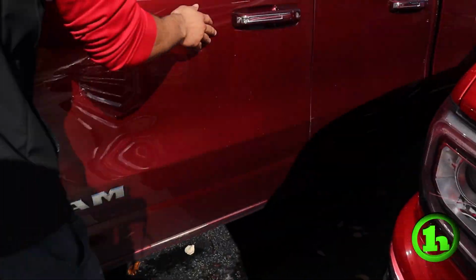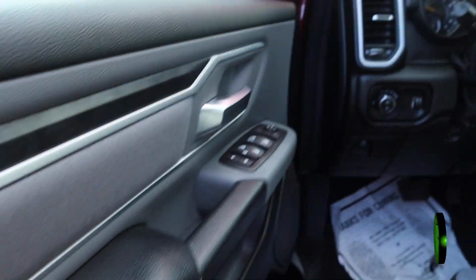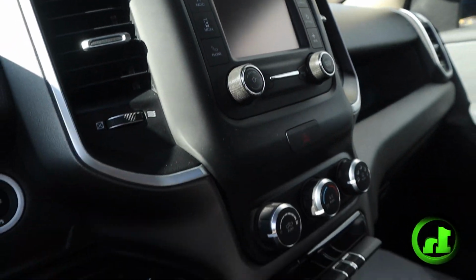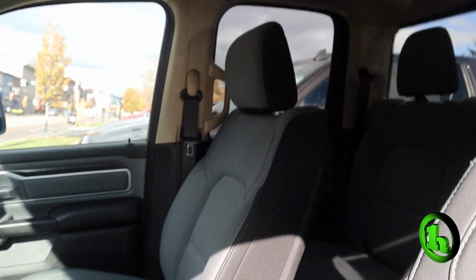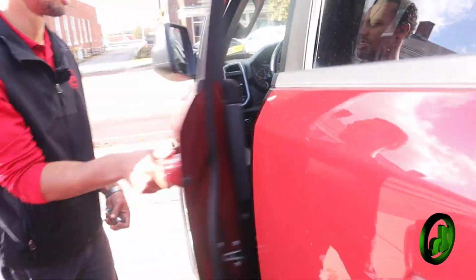Here, let my cameraman go ahead and open up the doors. Show you the inside of the vehicle. It has 43,000 miles. Beautiful truck.